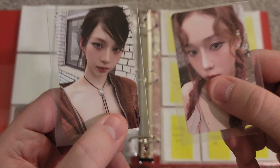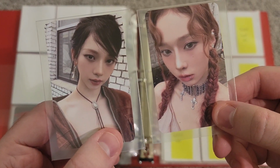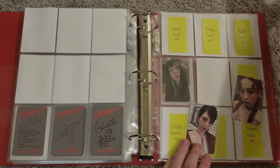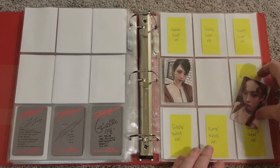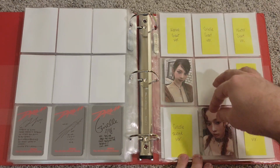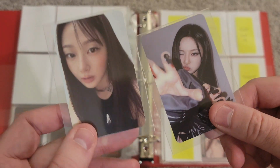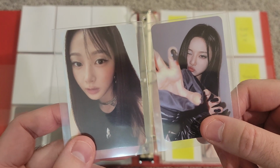Okay, next we have these 2 scene photo cards of Karina and Winter. So we'll put Karina's scene version right here. And then Winter can go down here in the middle. And then the last 2 photo cards we have for drama era so far is this Giselle and Ning Ning, and these are both their giant version photo cards.